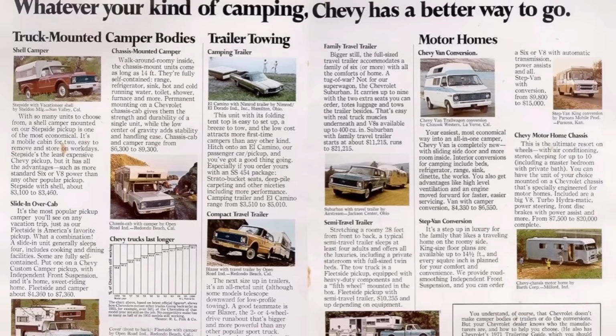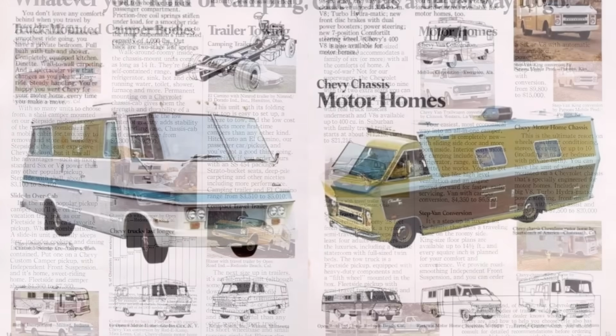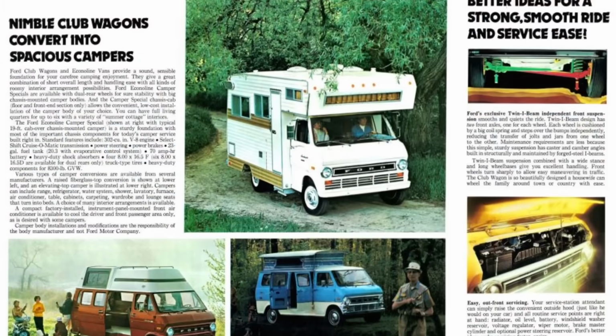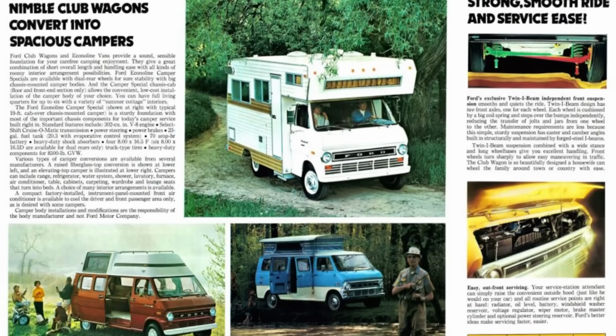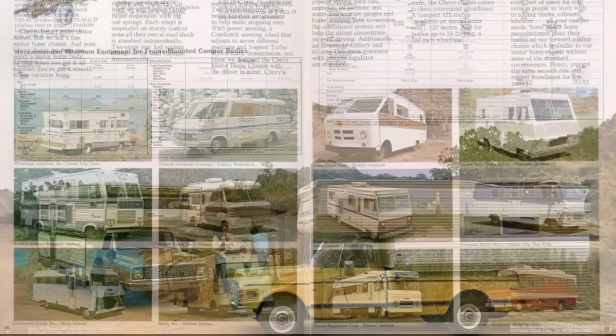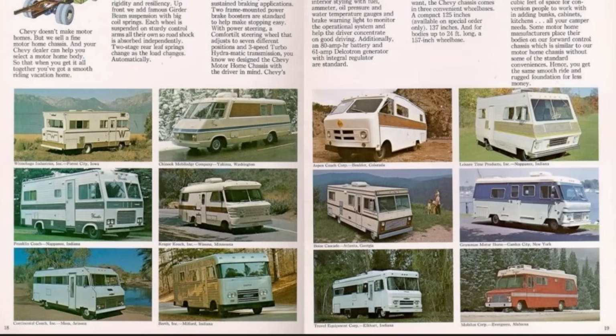I was browsing over some sales brochures looking for something to make a video on, and for some reason I wanted to check out some campers specifically from the 70s. Maybe because I went camping a few weeks ago, I really don't know. So I look at some GMs and Fords and eventually I get to Dodge.